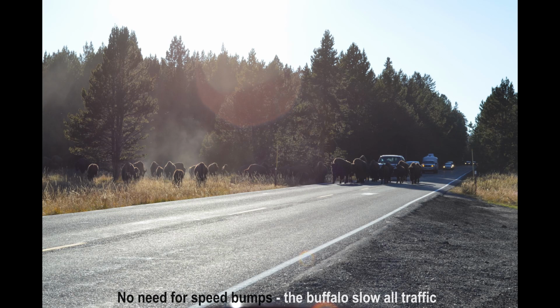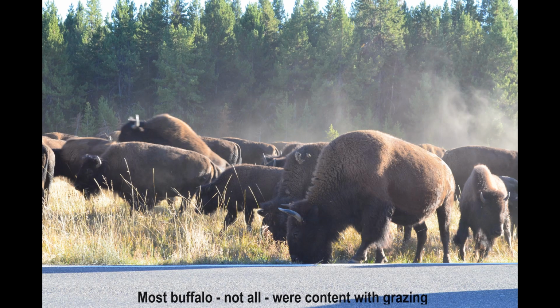However, we were amazed at their total fearlessness of the traffic and tourists. We admit that, for us, that feeling was not mutual. We really hoped they would not see us as a threat and put a horn through our window or radiator.